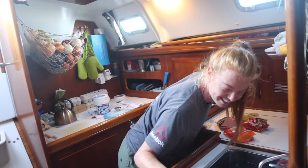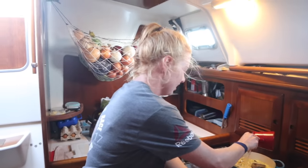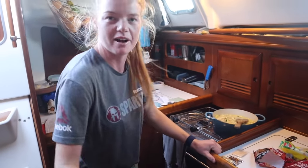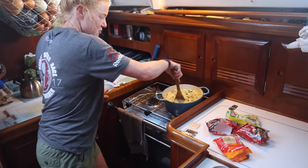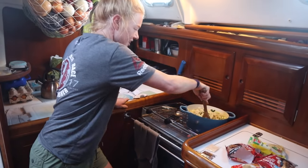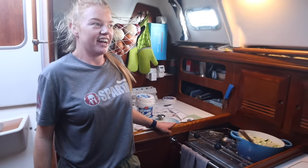Bit challenging. This is the hardest thing I've ever had to cook a meal in. So we're having poor man's ramen. It's basically just 2 minute noodles with some vegetables and some curry paste. Sea is all over the place at the moment. Oh man, it's so hard.